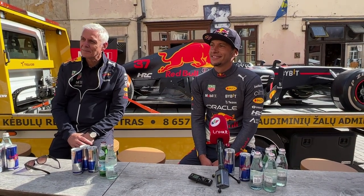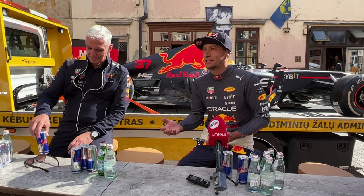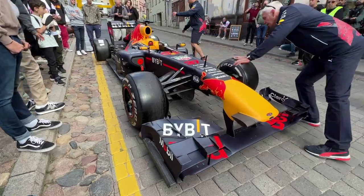What's it like when you're driving in this kind of situation, in this small street? Is it tough for you? It's quite tricky, because sometimes it's very narrow, then you have the cobblestones, you have tarmac, sometimes it's raining, and you have to adapt to it. But everything is fine so far, and especially the scenery around here is really great.